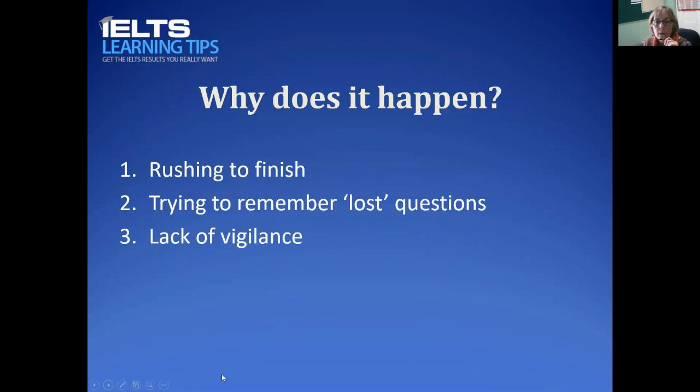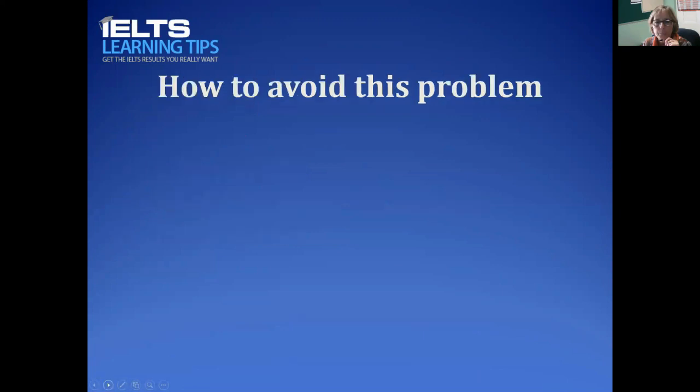A third reason, and I think this is the main reason for most people, is what I call a lack of vigilance, that you are transferring your answers from the answer sheet but not really taking a lot of notice of exactly what you're transferring. The transfer section, the last 10 minutes, I think it is, is a time when you can just very quickly double check your answers. And if you're vigilant about doing this, then you may make fewer mistakes with the transfer.